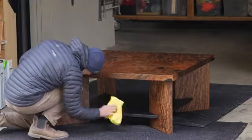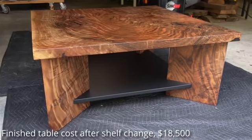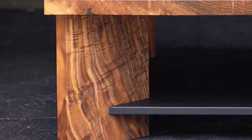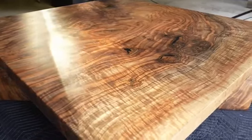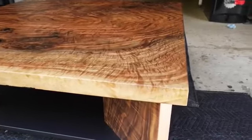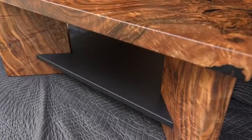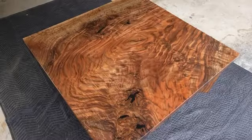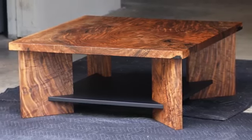But here is how this table turned out, and I have never been more proud to say that I was completely wrong. I absolutely freaking love the way that aluminum shelf looks with that Bastogne walnut, and the Bastogne walnut, it does all the hard work for me. This wasn't a particularly hard design to make. Again, there's plans available if you want to make it yourself, but this wood, if you don't buy wood that looks like this, it's not going to look like this. There is nothing that compares to this. I'm thrilled with how it turned out. I would love to know what you think of this design and this wood.